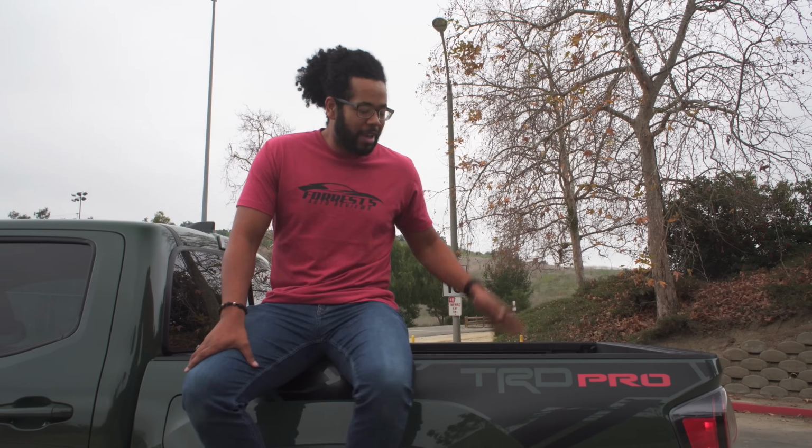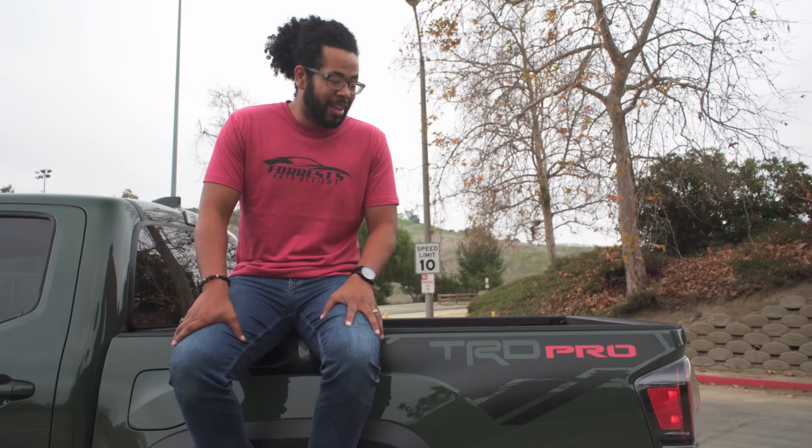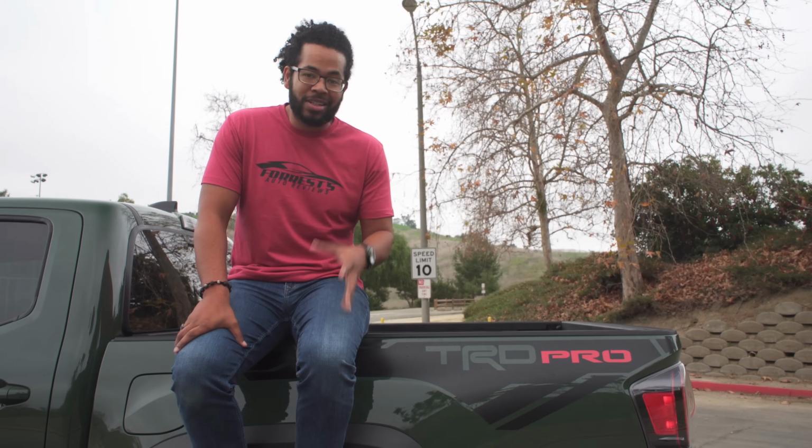All right, so to end the video, you guys, my final thoughts on the Tacoma TRD Pro are this. This truck isn't for everyone. If you like more tech, if you like more space inside your truck, and if you just want something a little bit more advanced, then this truck really isn't going to satisfy you. But if you're a truck purist, you like things to be old school, you like things to be mechanical, you love having the option of still being able to get a manual if you want that, then the Tacoma TRD Pro is exactly what you're looking for, especially if you want a from-the-factory truck.